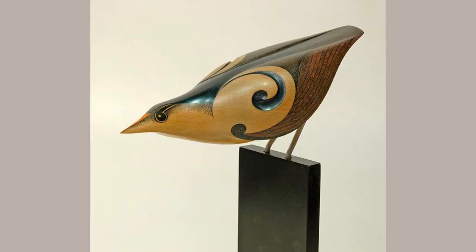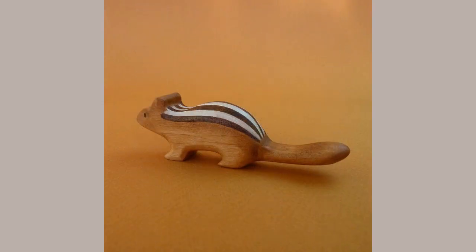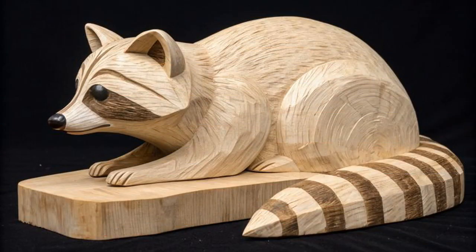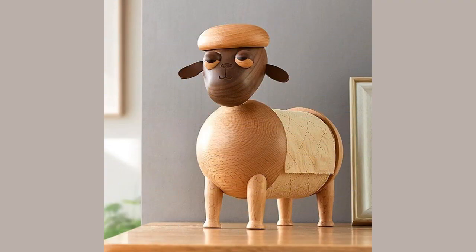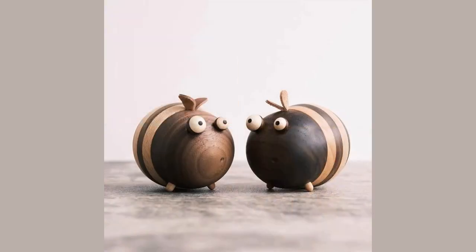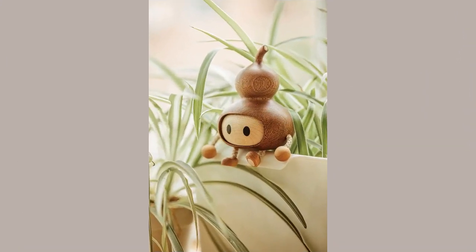Smaller wooden animals, like birds perched on a shelf or squirrels nestled in a corner, can add a whimsical touch that brings life and joy to your home. The kitchen is another wonderful space for incorporating wooden critters. Imagine a hand-carved owl sitting on the counter, or a fish crafted from wood adding a coastal feel. These pieces bring warmth and a bit of nature's magic to the heart of the home, making the space feel more inviting and comforting. They create an atmosphere that's both rustic and refined, offering a perfect balance of elegance and nature.